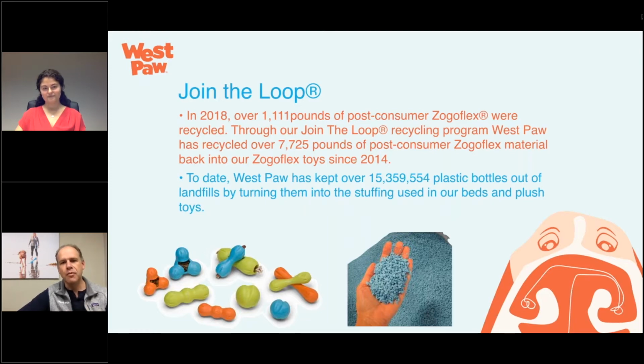So with this program, just in the last few years, we've saved over 7,700 pounds of product from going to the landfills. And we look forward to figuring out creative ways to scale this program in the year ahead, because we know that our retailers also don't want product that is no longer being used going into the landfill when Westpaw can take it back and recycle it.